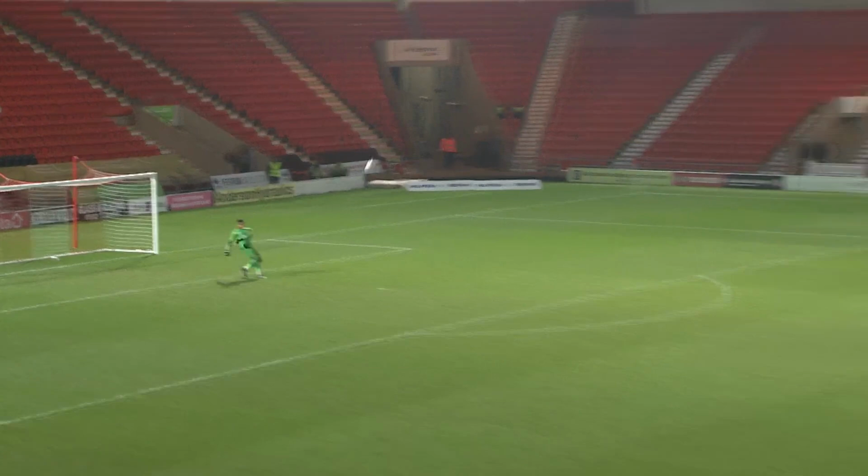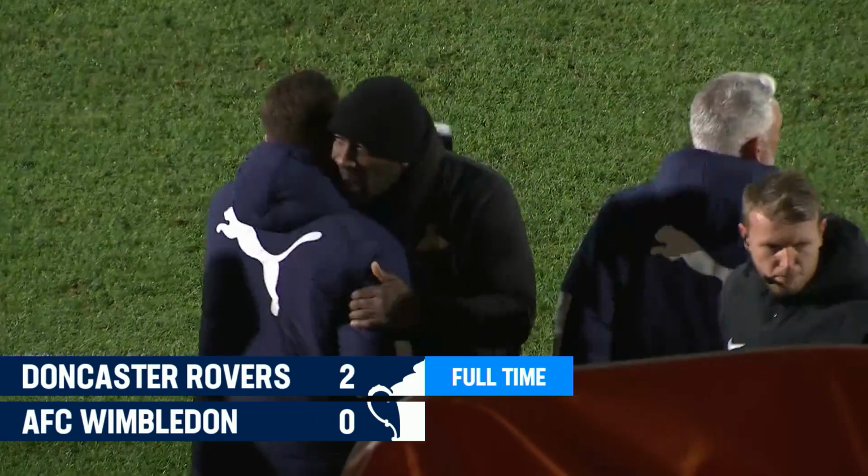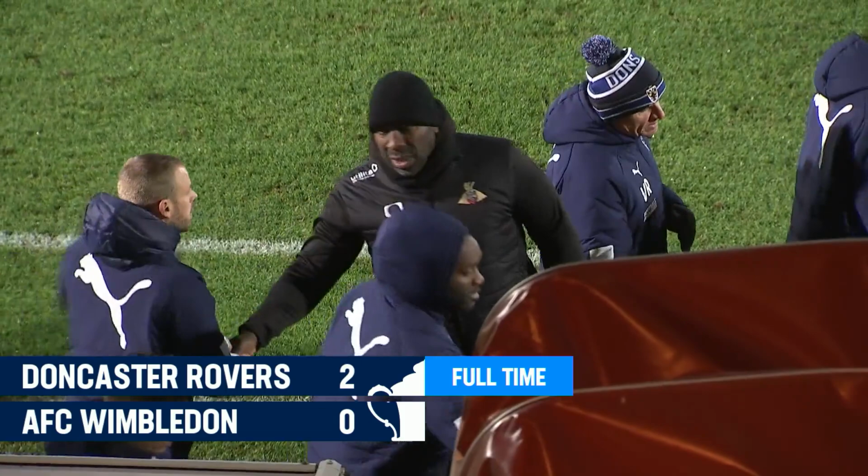Final few seconds, surely. An excellent second half display from Darren Moore's side. They've been too good, and they are through to the second round, courtesy of a 2-0 win.